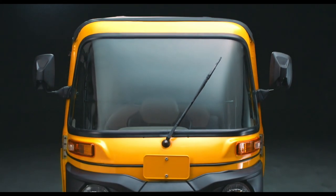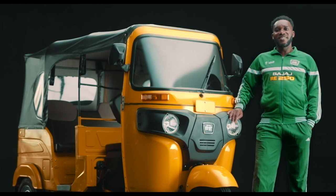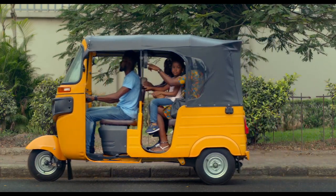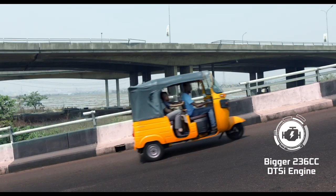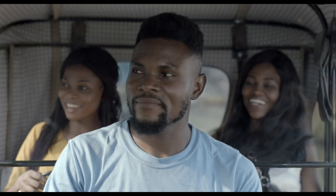The bigger heart comes from a tried and tested 236cc DTSI engine that is successfully running in more than 20 countries. The bigger engine gives the RE250 extra power to do more trips, so more earnings for the rider.